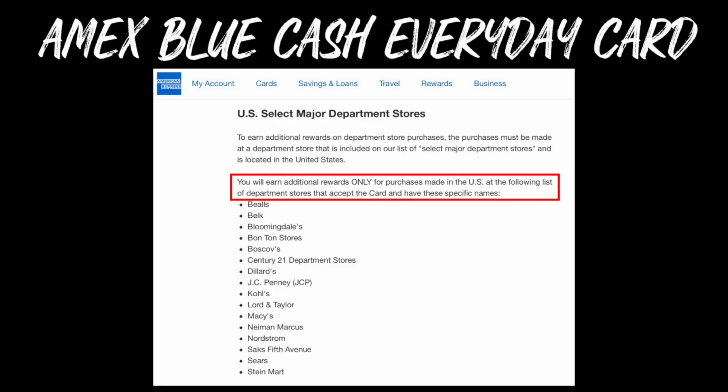Now, in typical American Express fashion, yes, there are some restrictions. So when it said select department stores, there is an eligible list from which you can earn that 2% back. And here's the list. You will earn additional rewards only for purchases made in the US at the following list of department stores that accept the card and have these specific names. It goes anywhere from Beal's, Belk, Bloomingdale's, all the way down to Nordstrom, Saks Fifth Avenue, Steinmart, etc.